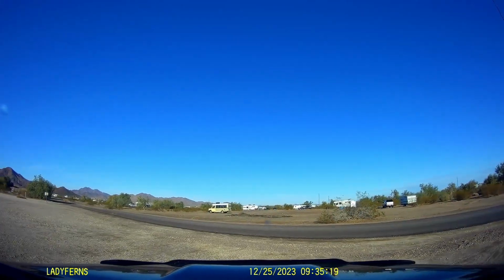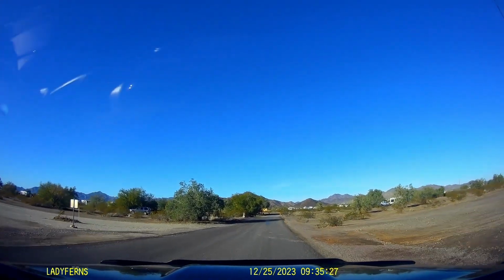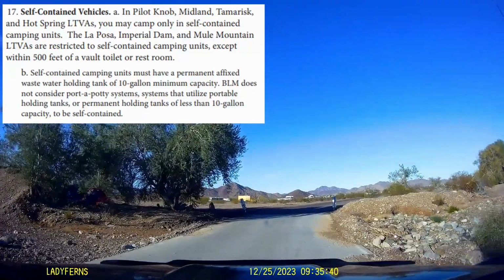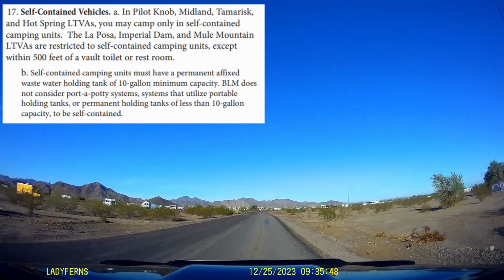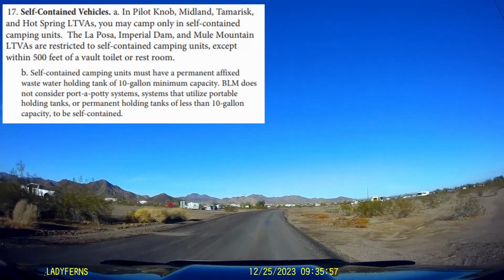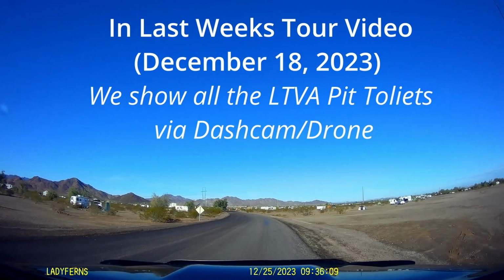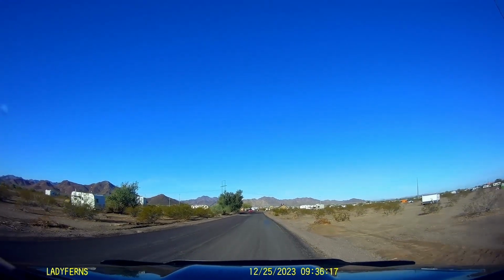I can go back to that other area near the pit toilet that I was at last week. I said I would explore a little more. I believe, other than the pit toilet at the entrance, it's the only pit toilet in La Posa North. There's been a lot of interest in the pit toilets because if you want to stay in the LTVA and you're not self-contained, which I'll post the rules below, you have to have a minimum of a 10-gallon fixed gray and black water tank. If you don't, you have to be within, I believe, 500 feet of a pit toilet. We fall in that category, so we need to be near a pit toilet. I can understand the extra interest, because not everybody has the freedom to go way out into the LTVA and be self-sufficient with the bathroom and shower facilities within their own RV. So I'm trying to make an extra effort to show the pit toilets for that reason.